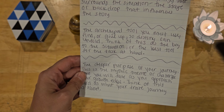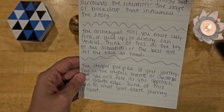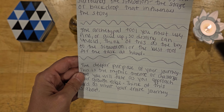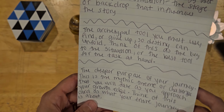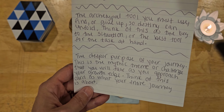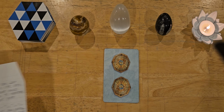Card 3 has to do with the archetypal tool you must use, find, or give up so destiny can unfold. Think of this as the key of the situation or the best tool for the task at hand. And then card 4 is about the deeper purpose of your journey. This is the mythic theme or challenge that you'll face as you approach your growth edge. Think of this card as what your entire journey is about.